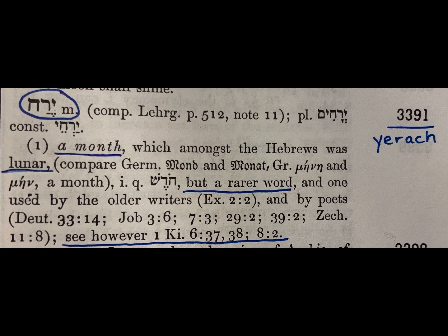And then we look down here at the definition. Once again, it's number 3391, which ties it to Strong's, yerach. I've written that out right there. But it's a month, which amongst the Hebrews was lunar. Compare these foreign words right here, Greek and maybe German. But a rarer word, in other words, yerach is not used as often as the word Hodesh in the Hebrew Bible. And one used by the older writers gives Exodus 2 verse 2. That's what I mentioned about Jochebed hiding her baby boy for 3 months. By poets, it mentions Deuteronomy 33 and then some text in Job. And it says, see, however, 1 Kings 6:37-38, and 1 Kings 8 verse 2, which we went over. This helps us see that Hodesh is a lunar word.